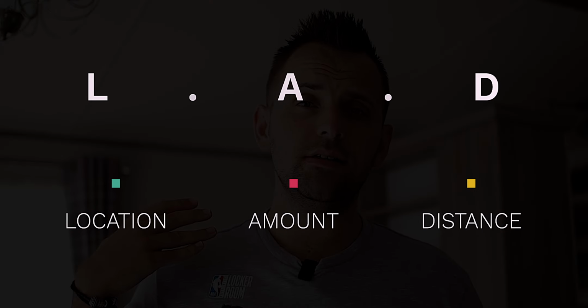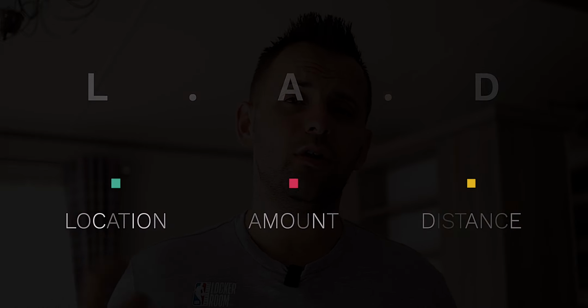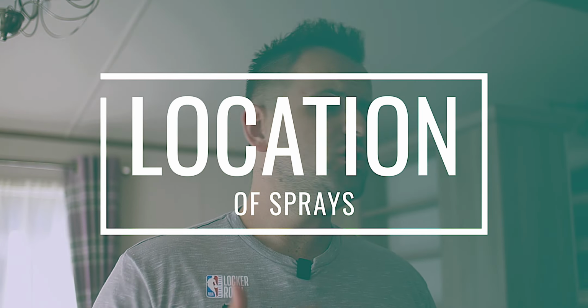When I'm putting on cologne, I use the LAD technique. Location of sprays, amount of sprays, and distance of the sprayer. Let's start with location. Where do you spray cologne on your body? You might have heard the term pulse points, a part on your body that actually has a pulse. And usually it's a place that is a lot hotter and has a higher heat level than anywhere else on your body. So the most relevant pulse points when it comes to fragrances are located here, here, here, and here.